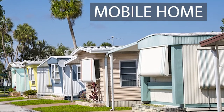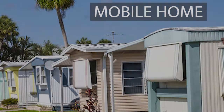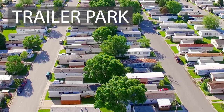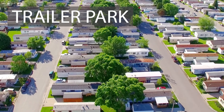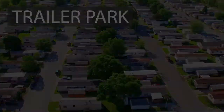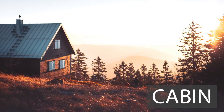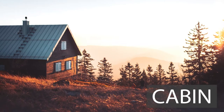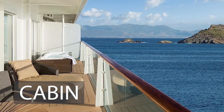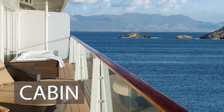Mobile home is a large trailer that is used for permanent living. A trailer park is an area of ground where trailers can be parked, especially by people using them as their homes. Cabin is a small and simple house made of wood, usually in the forest or mountains. Another meaning of the word cabin is a small room on a ship or boat where people sleep.